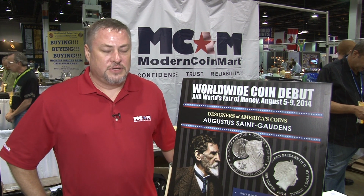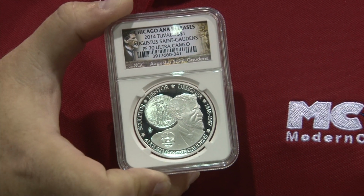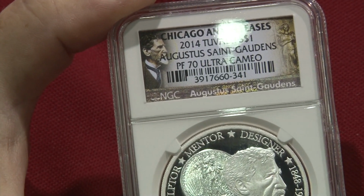It is the 2014 Tuvalu 1 ounce silver Augustus Saint-Gaudens coin. And I designed this coin because I wanted to pay homage to the designers of our coins. A lot of people don't even know what Saint-Gaudens looked like. They know his work, but they don't know him. And we minted 1,500 of these coins. It's extremely limited mintage, and every one of them comes with a signed certificate. I signed the numbered certificates for the collectors, and it's the coolest coin here.